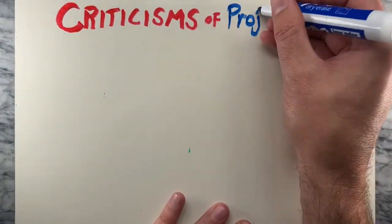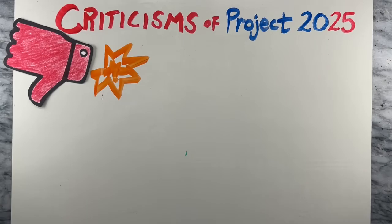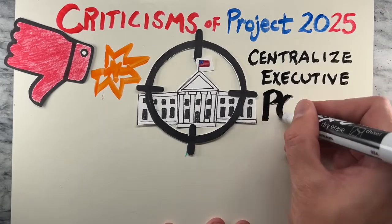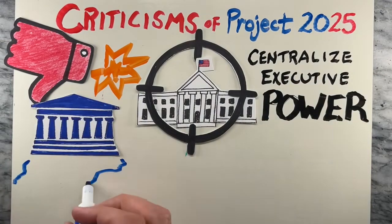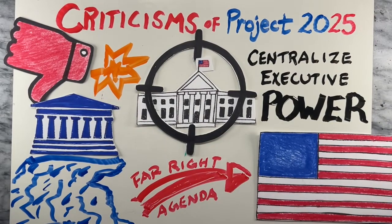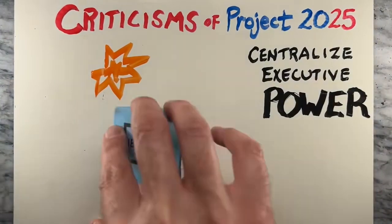So what are the criticisms of Project 2025? Project 2025 has sparked significant criticism from various sources. Critics argue that the project embodies a comprehensive plan to centralize executive power, erode democratic norms, and enforce a far-right agenda on American governance and society. Let's take a look at 5 specific criticisms in more detail.